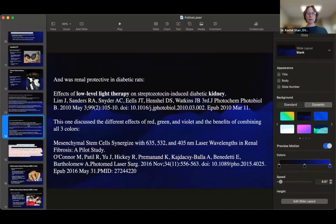And then the one on the bottom here, they looked at 635, 532, and 405 nanometer, which is red, green, and violet all together, in renal fibrosis. And they found that green and violet, if you've heard me talk about green, is really, really good for stem cell activation, that they saw improvement in kidney function through stem cell activation.